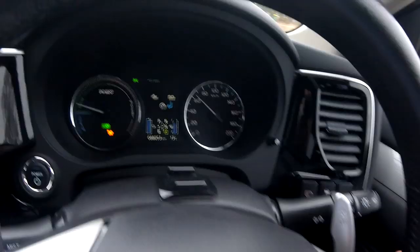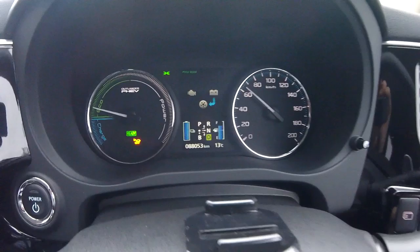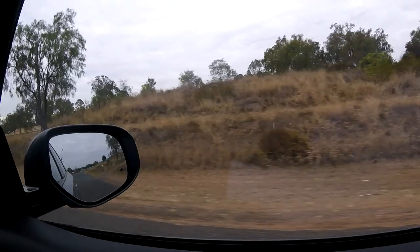Well, this morning, 13 degrees, middle of winter. Cloudy sky, as you can see, everything is brown outside, dry as the desert. Haven't had rain for months now. Typical winter.